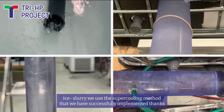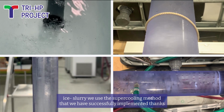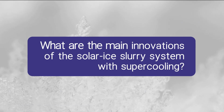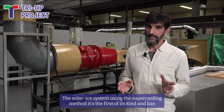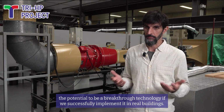To produce the ice slurries, we use the supercooling method that we have successfully implemented thanks to the novel isophobic coatings that have been developed within the project. The solarized system using the supercooling method is the first of its kind and has the potential to be a breakthrough technology if we successfully implement it in real buildings.